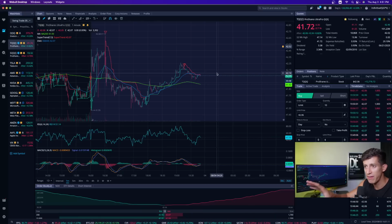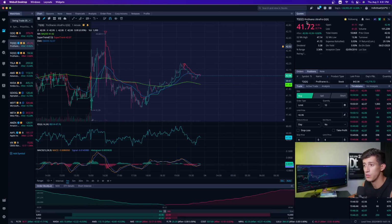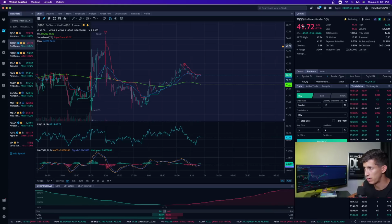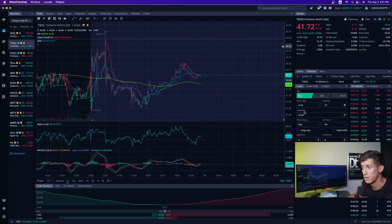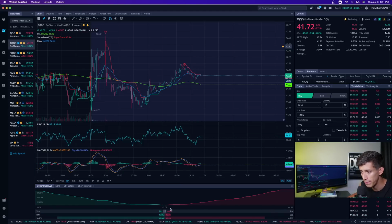So once you have your trading platform set up just like this, let's go ahead and start buying and selling. If I wanted to buy TQQQ, which is a NASDAQ ETF that's triple leveraged, during normal trading hours, I have the ability to buy with a market order, which means whatever the market price is. During extended hours, I have to change my order type to limit order. With a limit order, I'm able to control, and I need to control, the price point at which I am buying. You can see down here there's the bid and there's the ask.